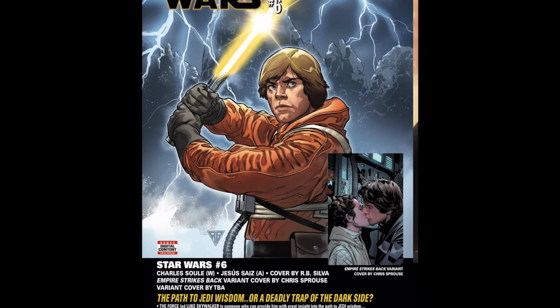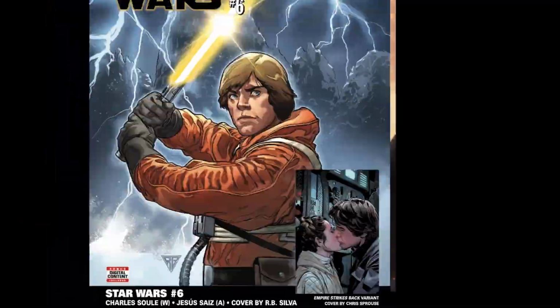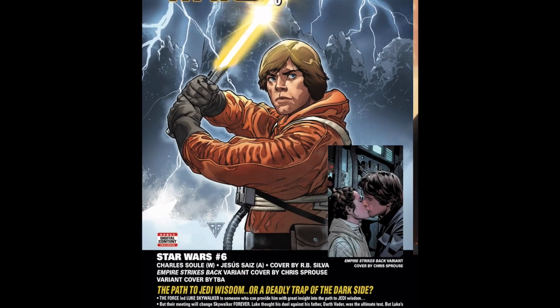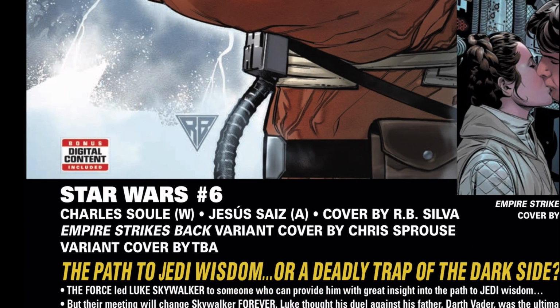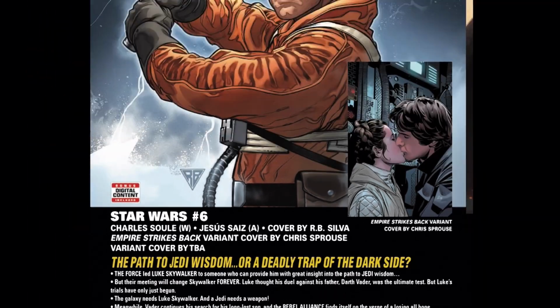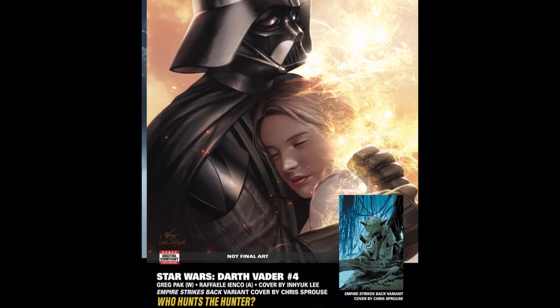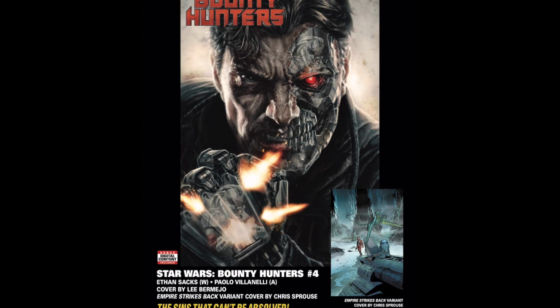This series got a bit of a revitalization with the Empire Strikes Back storyline, and both these covers will do well. So maybe. Again, Jesus Sanz is a decent artist. RB Silva is, I think, probably a better artist, but no issues with Jesus. So the bait and switch stuff. Okay, here's Darth Vader burning some kid alive. And Bounty Hunters. These are the books that won't sell as well.